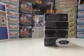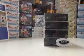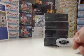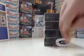Everybody, we are here live with a four box break of 2013 Topps Supreme Football. These are the last four boxes of the 16 box case. We're down to 12, 13, 14, and 15.